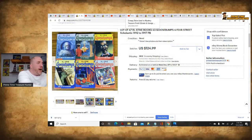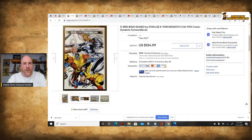In fact, ironically, if you remember, like a week later, I went to an estate sale and I found more Goosebumps books. So I'm just holding these to the side until I get a bigger lot of them. Hopefully I'll find them again soon. And then I could just add to it. So make sure you have Goosebumps on your list.